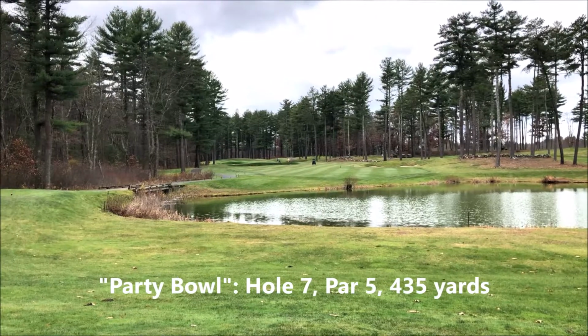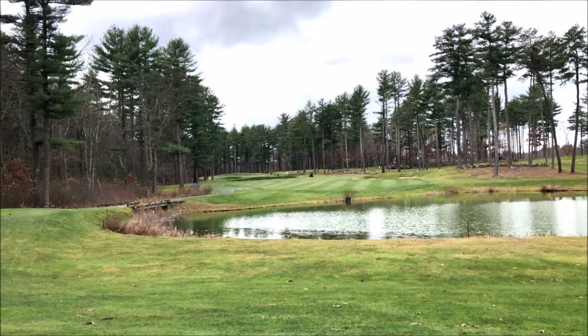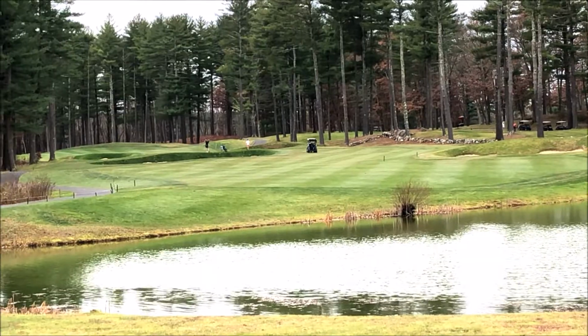This is the seventh hole. It's a par 5, 435 yards. There's a pond you have to go over. There's some sand up there on the left, and it narrows out behind the sand.